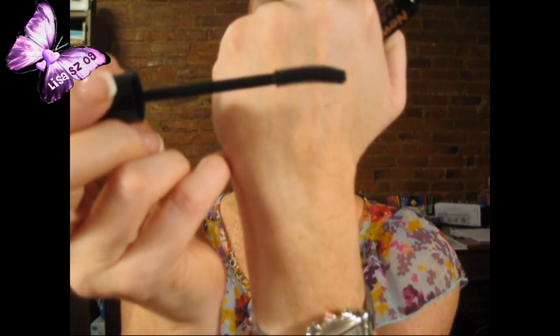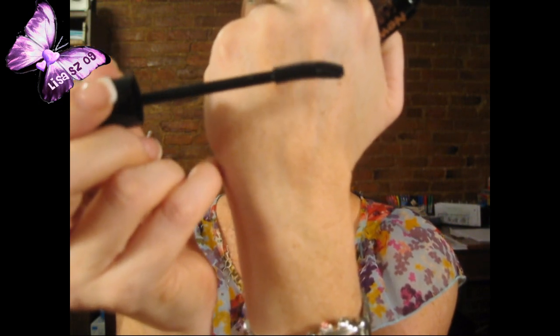I did like this one because I thought it was cool. Can you see the curve to that? It's got a curve to the brush, but it's a rubber bristled brush. Here's the key that I find with this one: it gives me a very wet looking eyelash, which is really neat. It kind of does that whole lash stiletto thing. It lengthens fairly well. I think it's a really nice mascara.